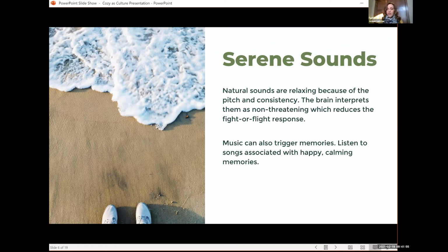We also have options for accessing a lot of this music. So even a quick YouTube search will give you lots of nature sounds that kind of run on a loop, or you can create your own playlists with music that is meaningful to you.